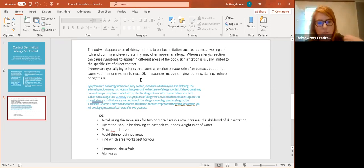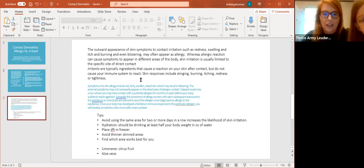The next thing is avoid thinner skinned areas. Avoid the forearms. Avoid your chest. That's pretty thin. Try thicker skinned areas. I did have a lady actually tell me that the only place that she did not have a reaction was on her buttocks. If it works, it works. The benefits to me outweigh the cons of a little irritated rash. Again, find which area works for you.